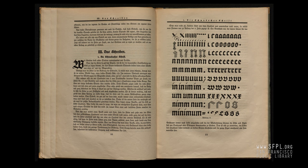He was very fond of William Morris and the English arts and crafts movement. In fact, apparently he was known to say that he really couldn't believe that William Morris wasn't a German.